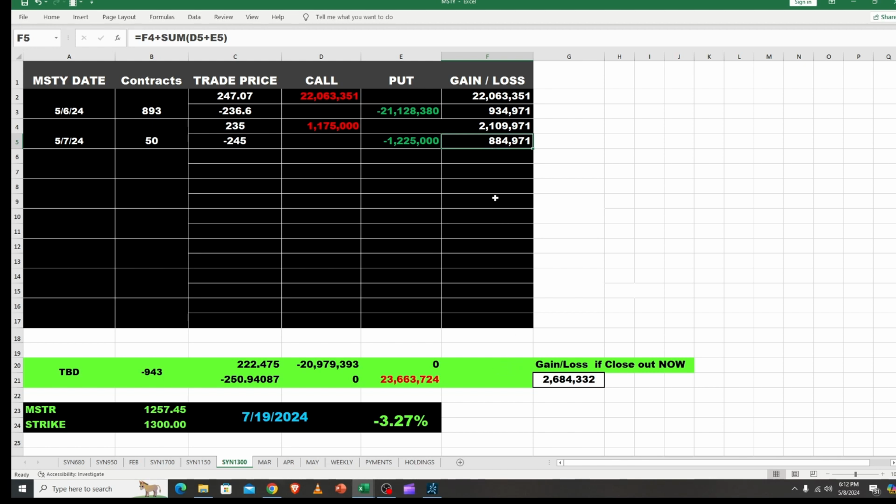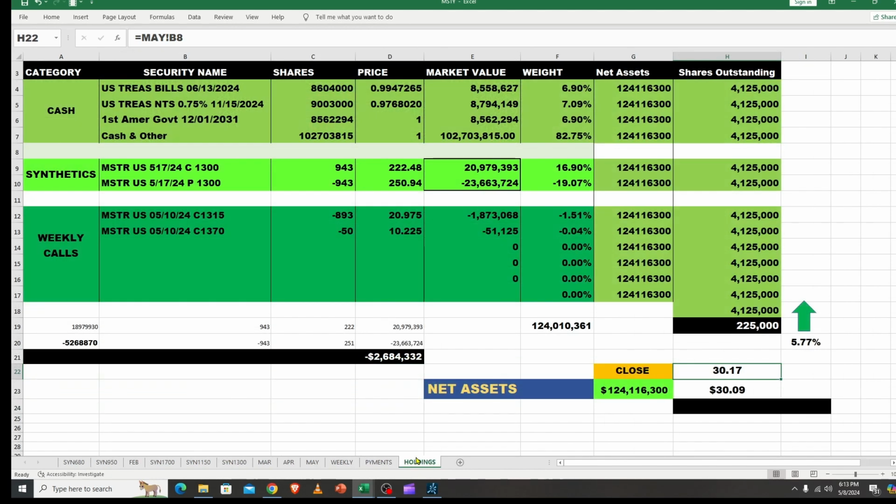But when we actually calculate what the prices are for all of them with the move down, we now have a paper loss of 2.6 million on this synthetic. Not a big deal, right? We're 3.27% underneath this, right? We could be up there tomorrow, today even, right? And let's see how it trades. So we'll visit holdings, talk about that for a second. So I told you this.